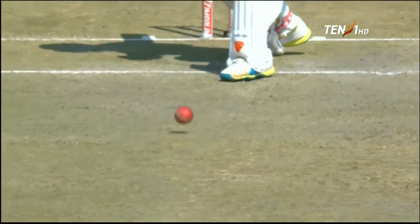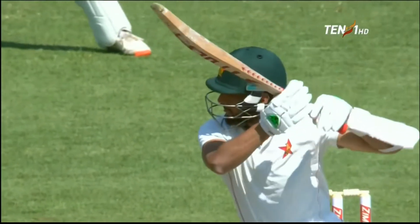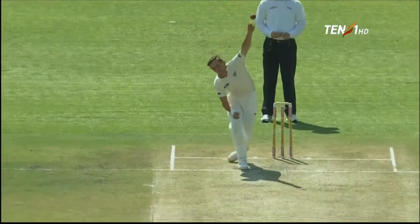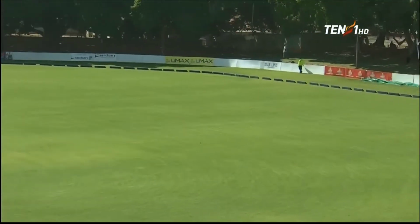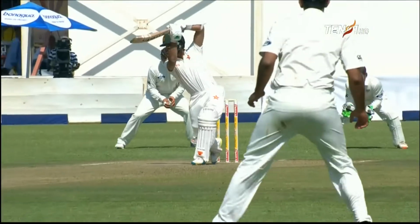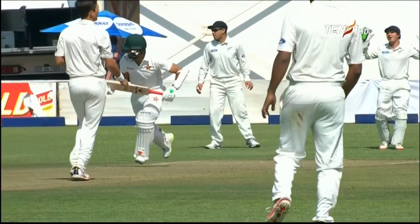So, you know, you leave good balls that you might have got out to if you had played a cover drive. So leaving is, I think, I was going to say every bit as important as the attacking shots. Probably not. But it's up there amongst the most important disciplines.